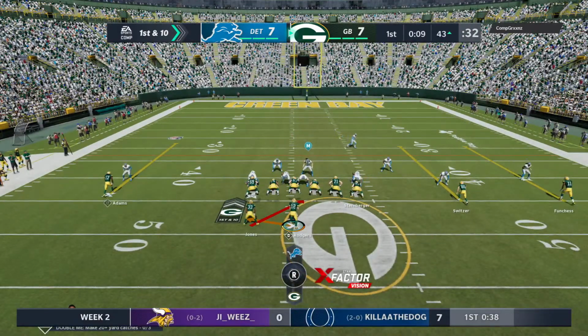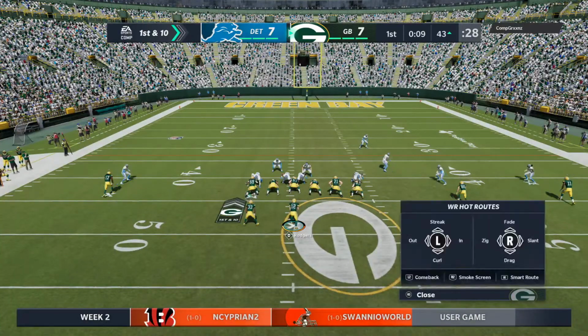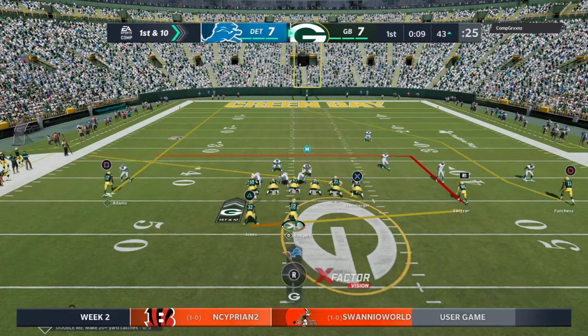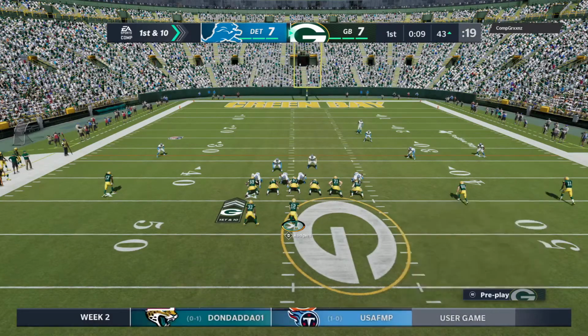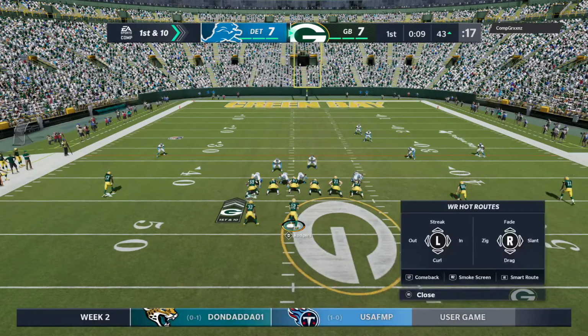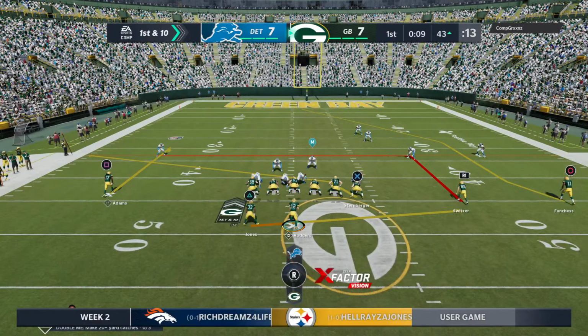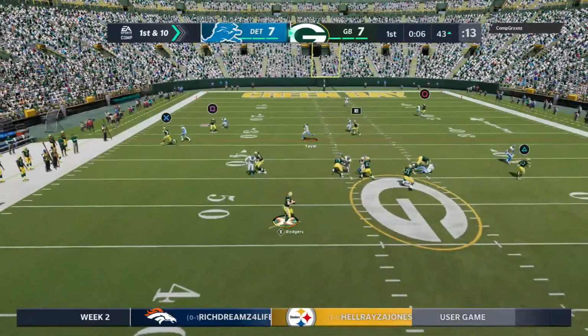Here we go, D. Here I come. Mike's 50. Mike's to the 50. Check that. Check that. 88. Check hot. Switch it. Come on, switch it. Mike's 50.